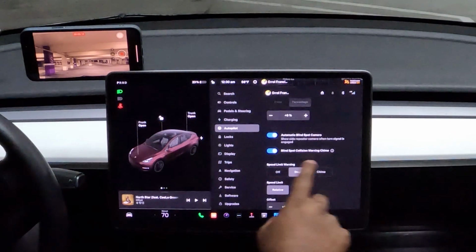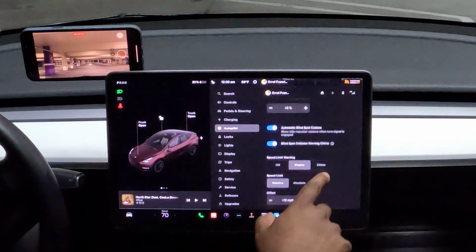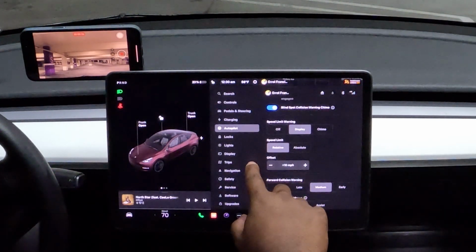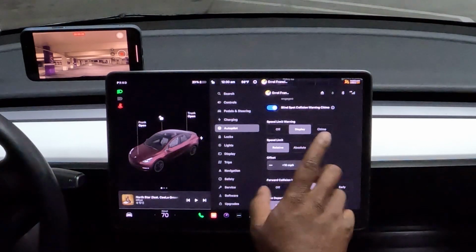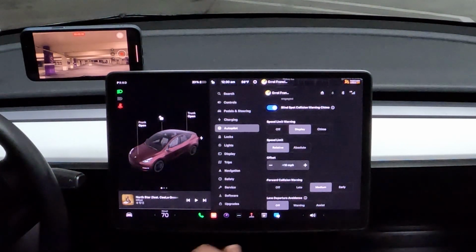Then I have automatic blind spot camera, definitely show me where we're going. Speed limit warning, I have display. And then I have a speed limit offset by 10 miles an hour. Just because I am in California, people tend to drive a little bit faster than the speed limit, so I don't want to be run off the road while I am in autopilot.